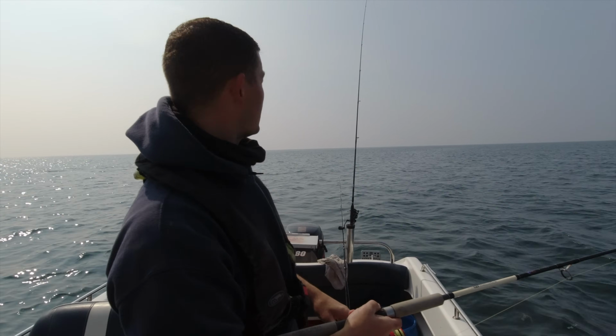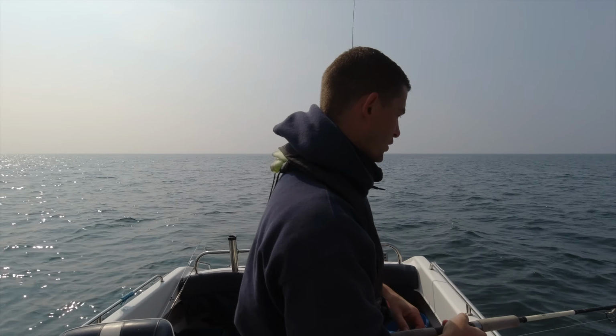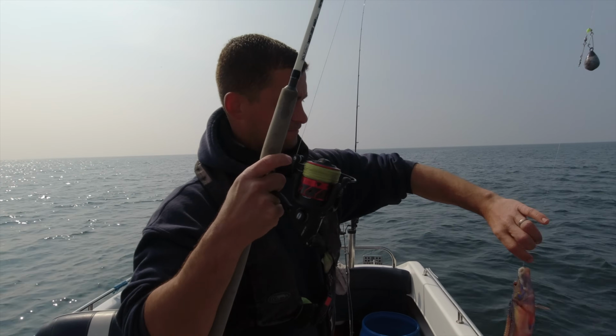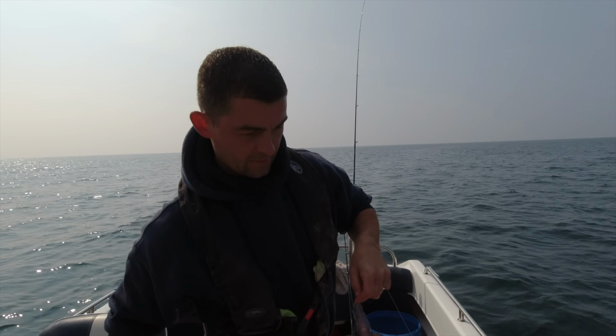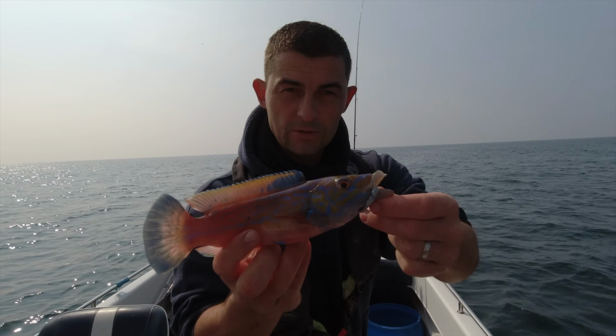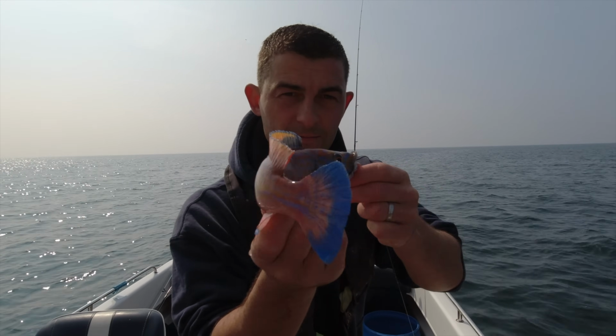The first rigs I've put down are 2 little scratching rigs. Just 2 little 2-hook flapper rigs, just to see what's down there. And the first little fish to come up, it's a gorgeous little male cuckoo wrasse.